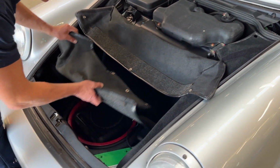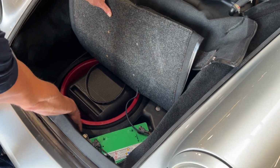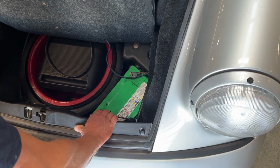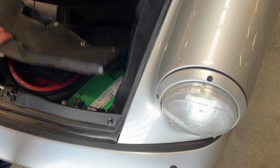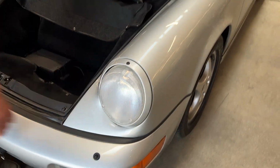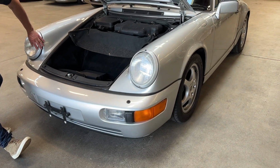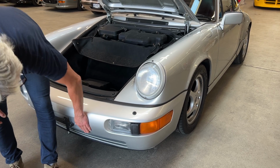Right underneath here, I've got this Alpine CD stacker. Spare tire, again, very clean, new battery. All the aluminum and metal pieces here have no corrosion. Fronts of the lenses, no chipping or sandblasting from any rocks or whatnot. A little bit of chips here on the front lower.